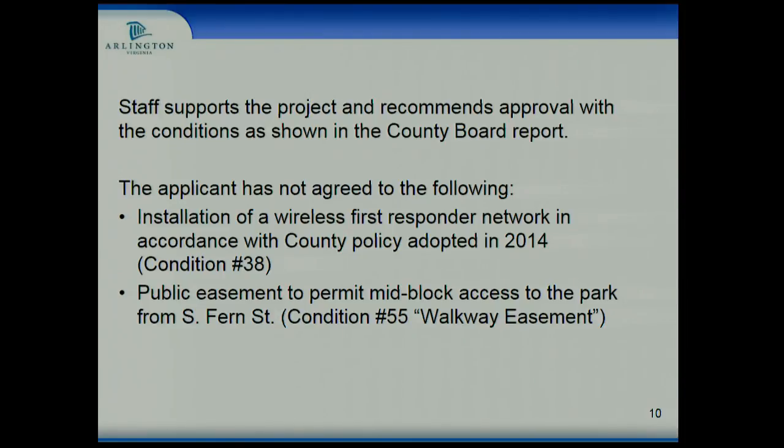There also was discussion about a public easement to permit mid-block access to the park from South Fern Street. This is something that in the 2006 approval was just by condition, and since that time, we are now looking more for an easement. It's something, again, since I put this together, the applicant is now conceptually on board with providing an easement, but there's some concern, and we want to make sure the language works.